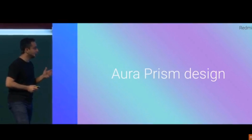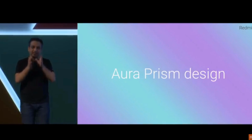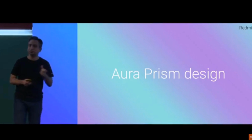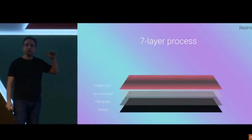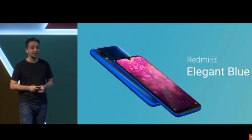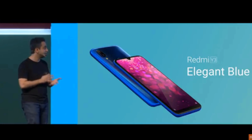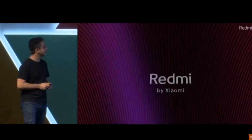And here we are bringing in Aura Prism. It's a fork to the Aura design. We've taken a step forward, and we've got a Prism design. As you can see, the Prism word kicks in, and this is a result of a unique 7-layer process. So that's the elegant blue with Aura Prism. When you hold it in your hand, you'll be able to see that diffraction coming in. It looks stunning.